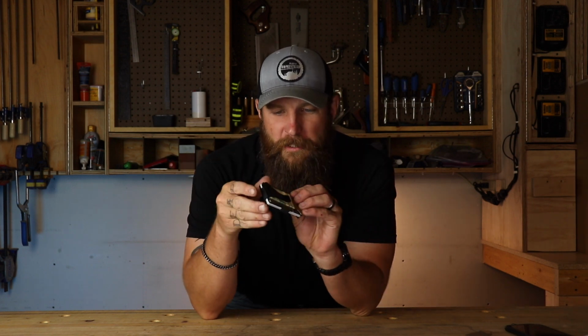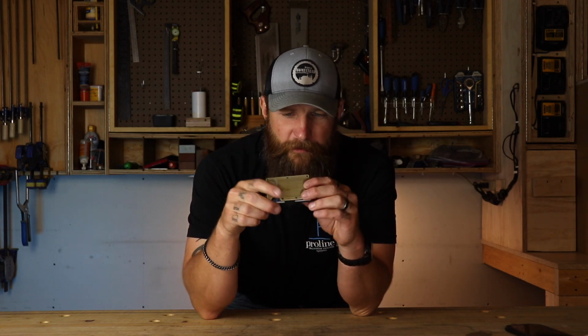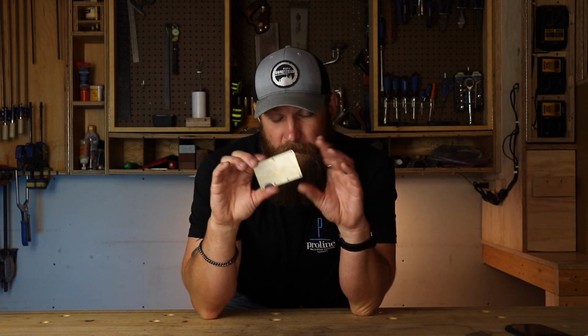It holds 1 to 12 cards plus the bills. It came with a strap, or you can do the money clip, which I kind of prefer. It just kind of gives it that classic look, I guess, of a money clip. Like I said, it blocks RFIDs. Lifetime warranty, so if anything ever happens, they'll just replace it. It's card shaped, so it fits in just about any pocket that I have for the most part.